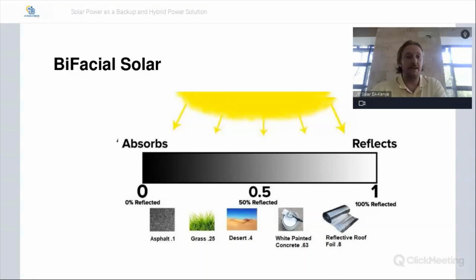You can see there, an albedo of 0 means there is no reflected light at all. You can see asphalt there is 0.1, grass is 0.25, desert is 0.4. When you have an albedo of 0.5, that means half of the light is reflected.